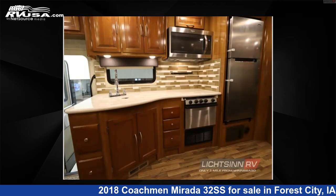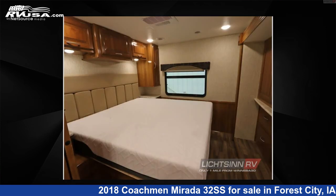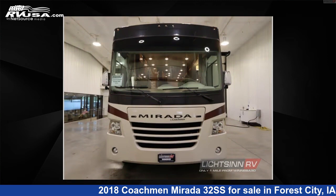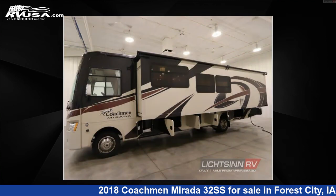This used Coachmen is 34 feet 0 inches in length and features a neutral beige interior, sleeps 8, slideout, and 70 gallons fresh water capacity. The floor plan layout of this Class A features bunk over cab, outdoor entertainment, outdoor kitchen, rear bedroom. This 2018 Coachmen Mirada 32SS is built on a Ford F53 chassis.